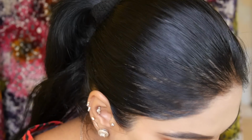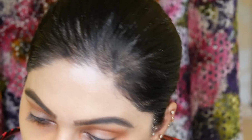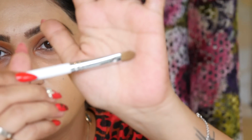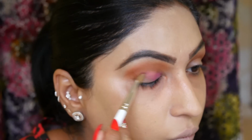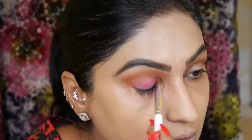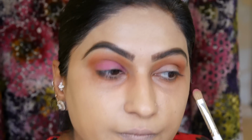I feel like I'm going to go in with, let's look at this again. I think I'm gonna go in with Doll Face. For this I'm going to use, let's use the Morphe JH41. It's just a synthetic brush like that, and let's use Doll Face and put this all over the lid. Yep, just pressing it down. The shadows are so pigmented. Like that.